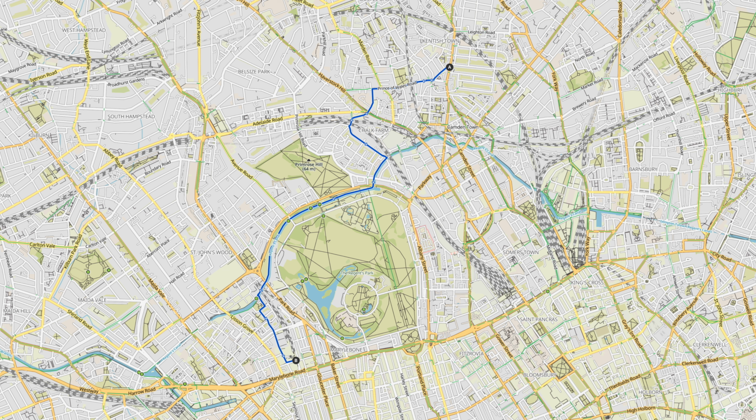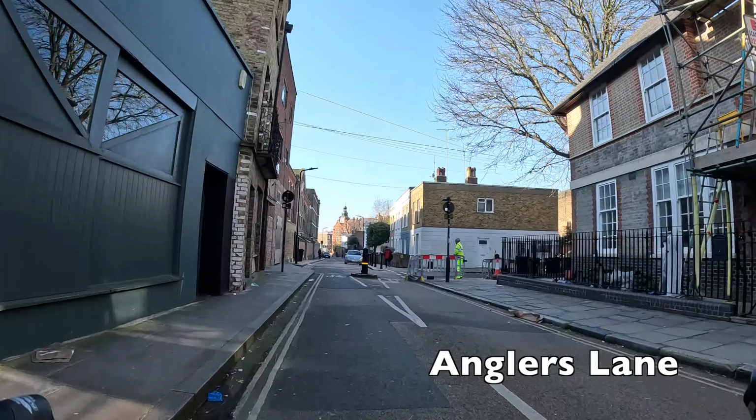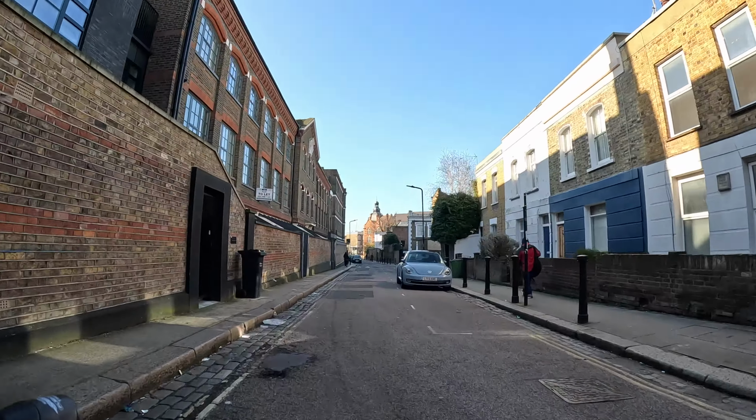Alright, let's get going. So we're starting on Kentish Town Road and we're turning around to head straight down Angler's Lane. For a little street, it has a lot of history. That building on the left was once Europe's largest false teeth factory, and the street also follows the course of the underground river Fleet. The name Angler's Lane is a reference to when the banks were used for fishing.